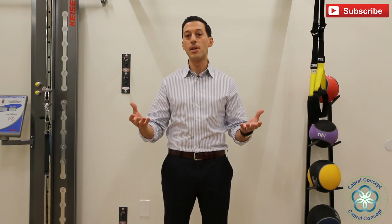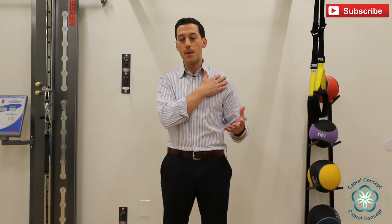which simply means multi-joint, which also just means working 2 joints at the same time, like a shoulder joint and an elbow joint for a chest press or a shoulder press or a lat pull down or a row. And then it also means for the lower body, a squat, a deadlift, a lunge, and a step up. That's it, right? So your big rocks are those multi-joint movements.